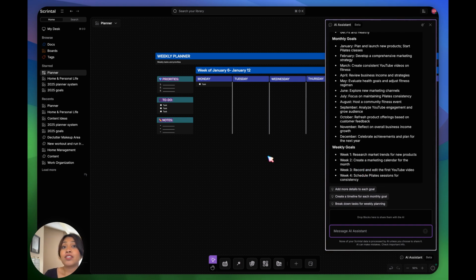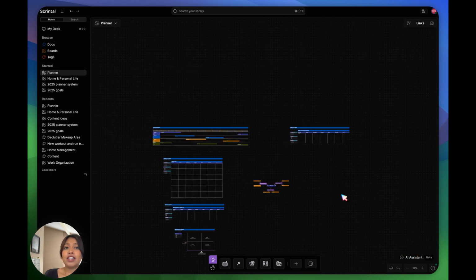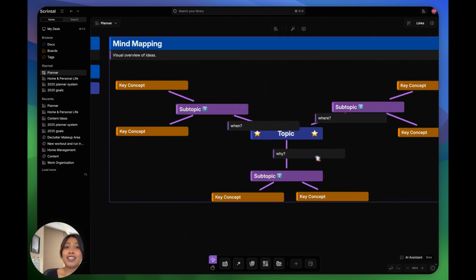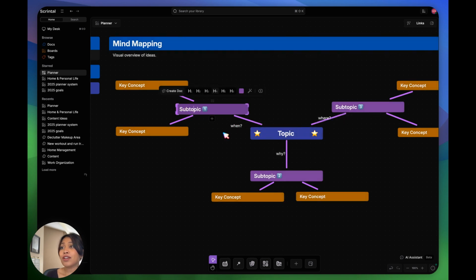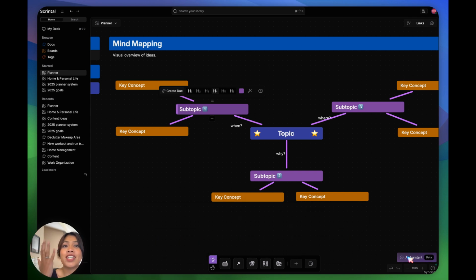Scrintal's new updates make everything so much easier. Their new visual layout gives you a clear bird's eye view of your ideas. The templates are amazing. You can use their templates for faster editing. You can see here, it just inputted all this and you just have to fill it in with your own text. And their new AI assistant is amazing because it doesn't just give you answers, it offers follow-up suggestions to help you think of things that you wouldn't have even thought of before. It's like having a brainstorming partner who always knows what the next best question to ask is.